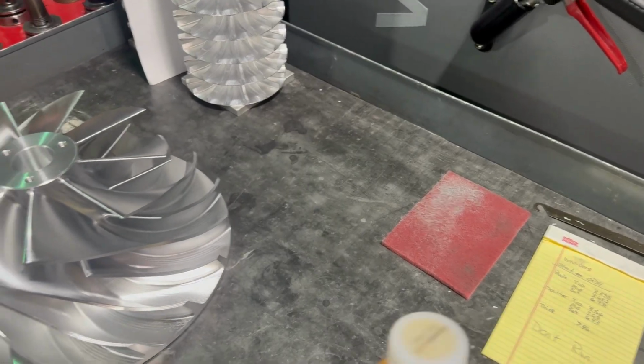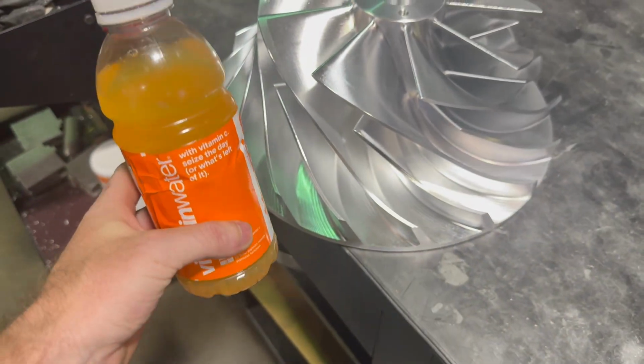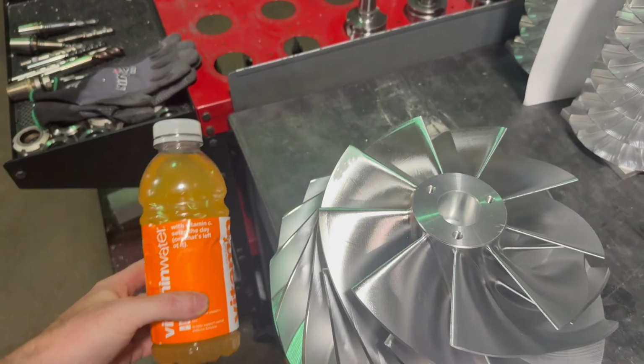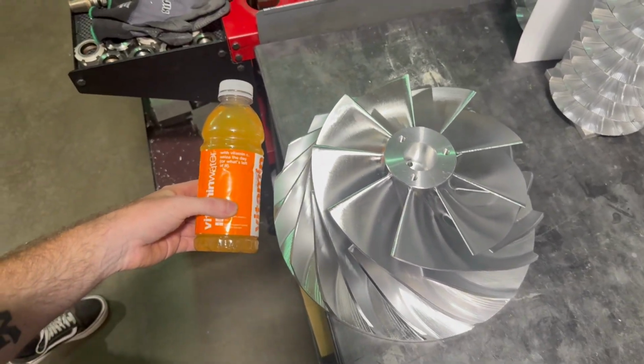Here's a drink bottle, and I'm trying to not get it too close. I mean, this thing is just huge. Wow.